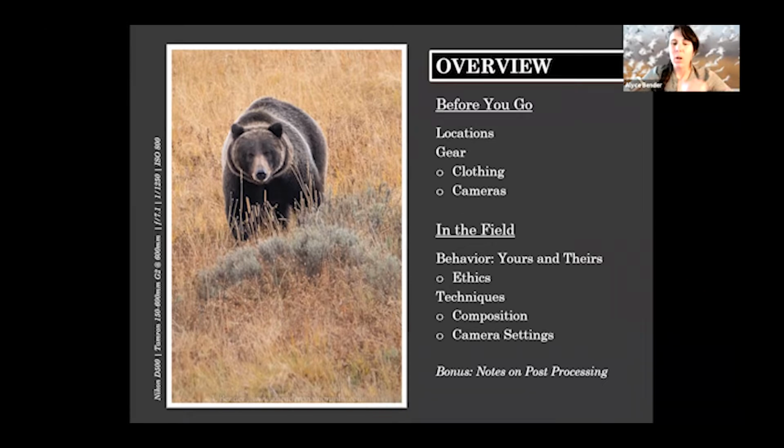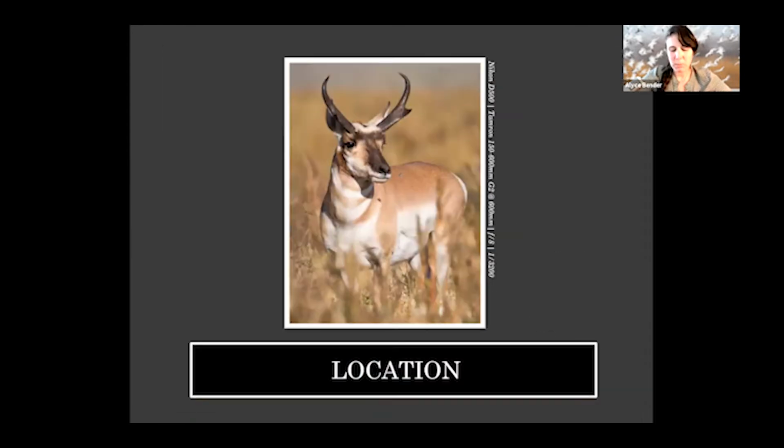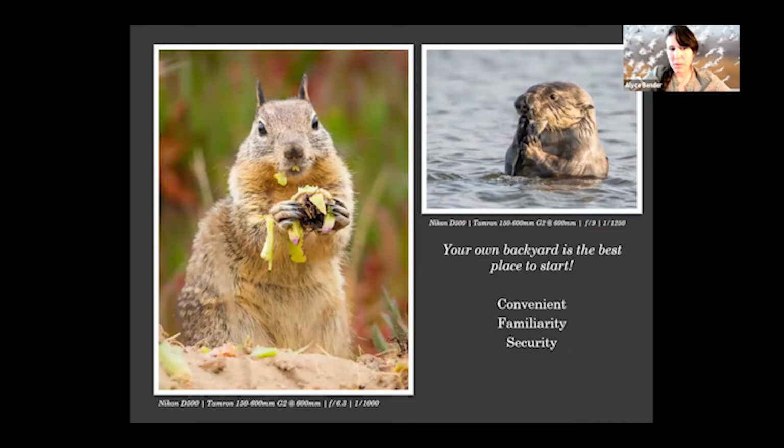So with that being said, we're going to talk about locations, because one of the questions I always get is, how do you find wildlife? Well, wildlife is really everywhere. It's in your own backyard, and that is an amazing place to start. I know many of us have gotten really used to our backyards over the last year and a half, almost 2 years now, but it really is a great place to find wildlife, because you can continuously go, observe particular animals, and get to know individuals.